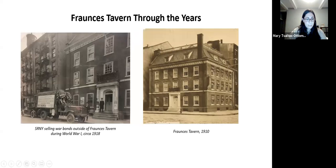So I like to show these photos right afterwards. The photo on your right is from 1910, which is when the tavern first opened again after the big project. And the one on the left is when the SRNY sold war bonds outside during World War I to raise money. Very patriotic. It's one of my favorite shots, mostly because nothing looks like it's changed since then either.